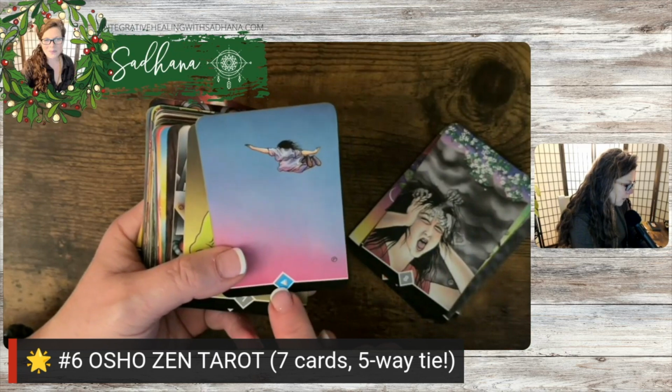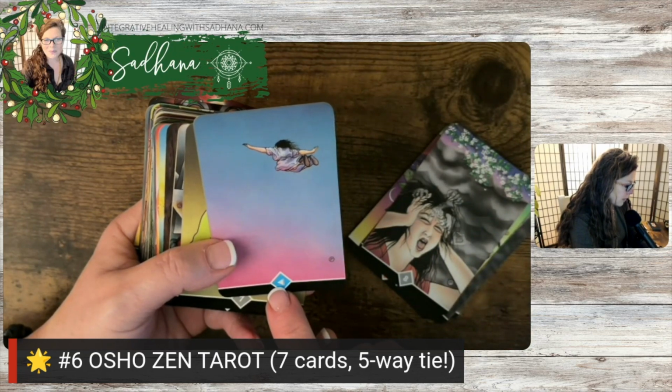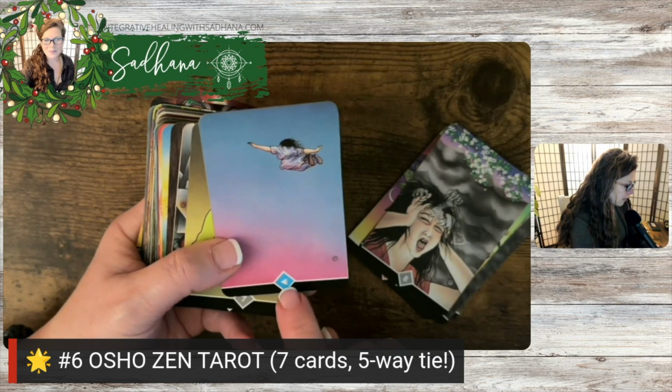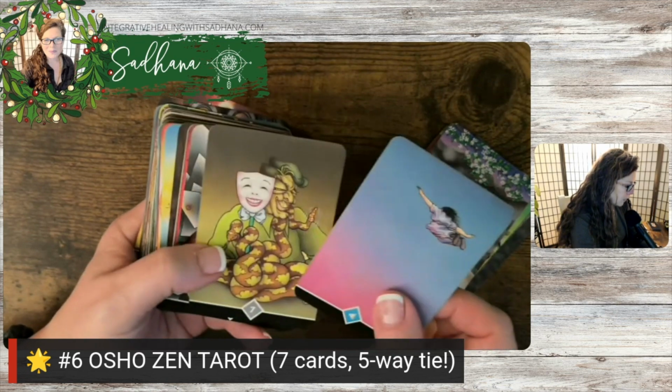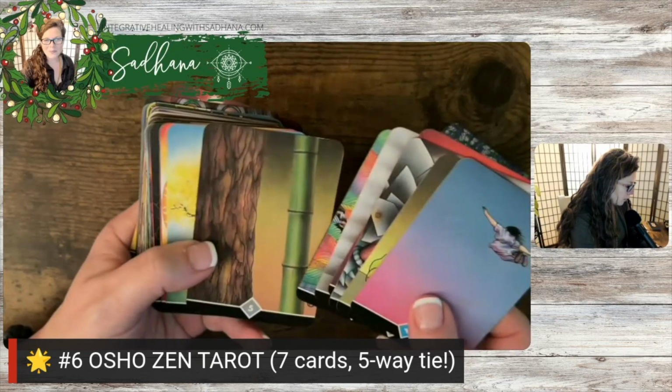The suit of swords in this deck is kind of difficult. The court cards are really kind of good in this deck. This symbol is for knights. They go to the left. Let me show you a couple other court cards here.